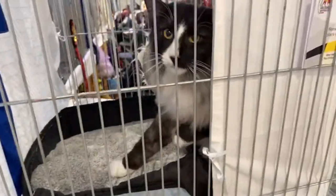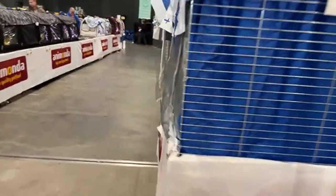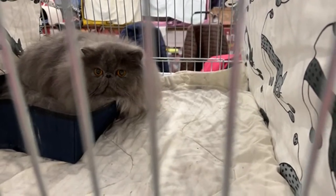Norwegian, interesting markings. These ones are a bit hard to see. They're Norwegians and Burmans, ragdoll. We have a Persian. Hello. You're pretty. Korean bobtail.